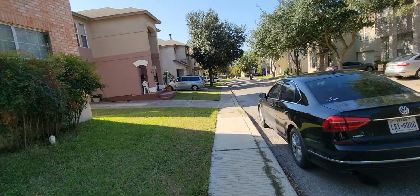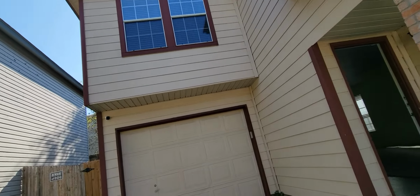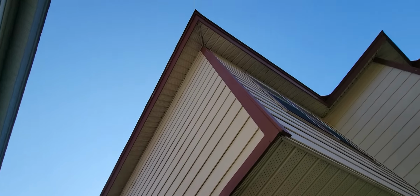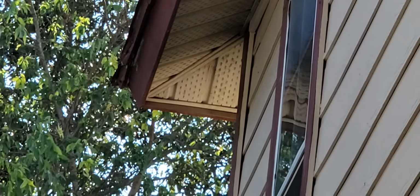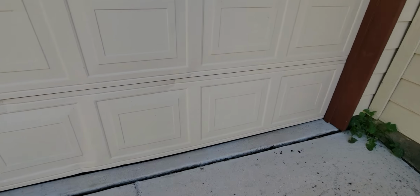Yards are nice, trees are nice. The house itself is clean. I would definitely say yes if we wanted to make a move on it. I do see a little piece of wood rot right there on that drip edge. Door's okay. Looks like you have a little ding, little dent right there. Somebody probably got too close to it.